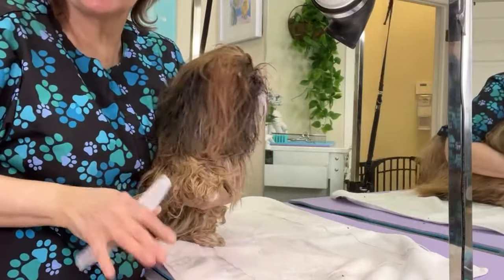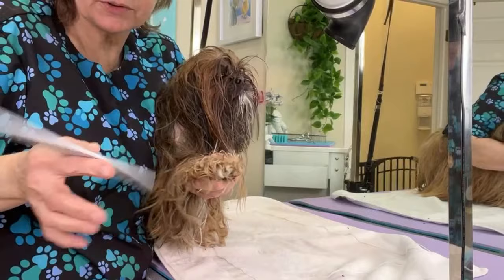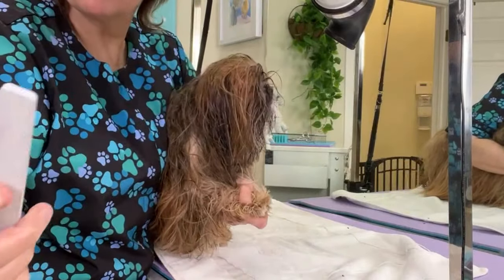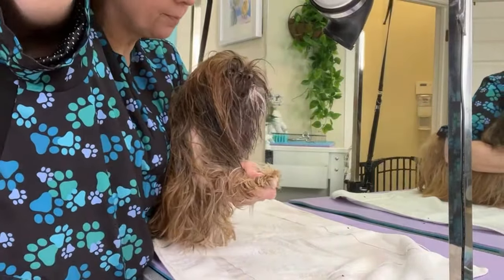When a dog has this much hair, I prefer to file the nails by hand instead of with a nail grinding tool. This is a 100-180 grit Mechart nail file.